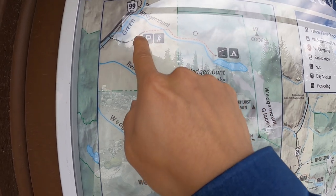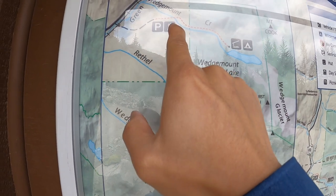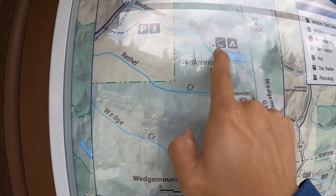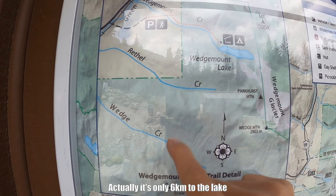So we'll just start at the parking lot and we'll come all the way down about 10 or 11 kilometers to the lake.